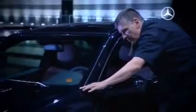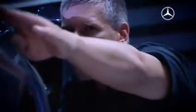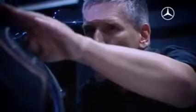Wherever it appears, the new coupe creates enthusiasm with its youthful design, not only among its developers.